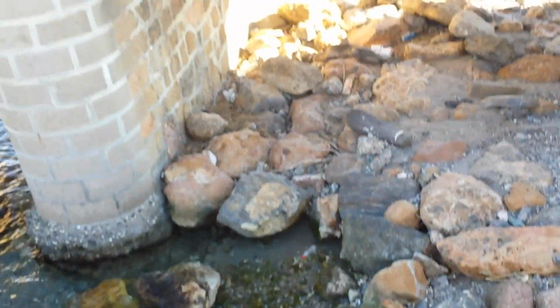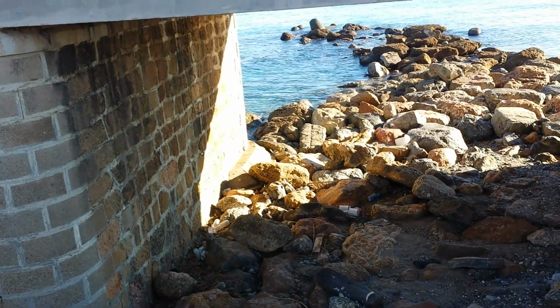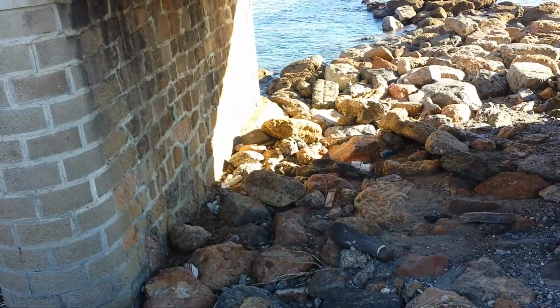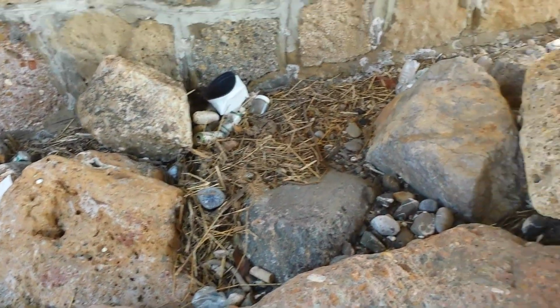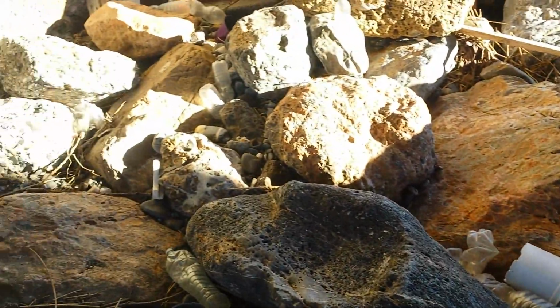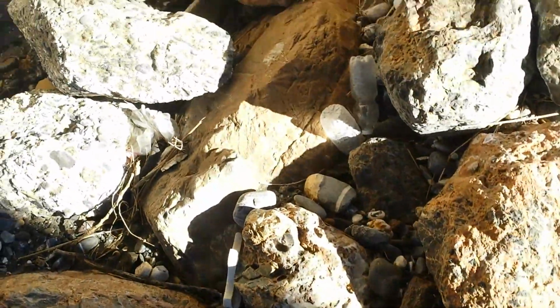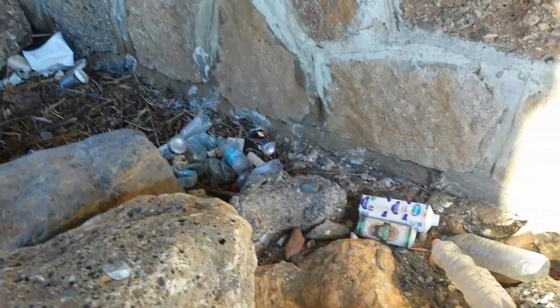The bottles down there: 1, 2, 3, 4, 5, 6, 7, 8, 9, 10, 11, 12, 13, 14 plastic bottles just down there. Have a look. This down here. Or here. And here. Down there too. It's all come down. That's what's been left behind by the heavy rains. You can see it's just there too.